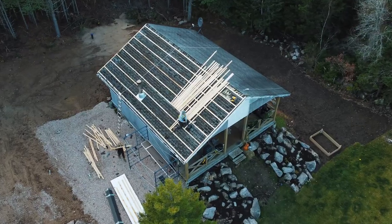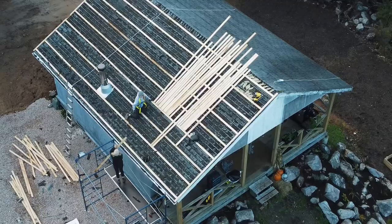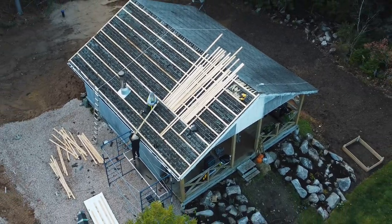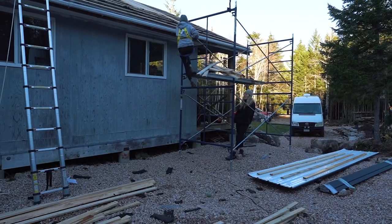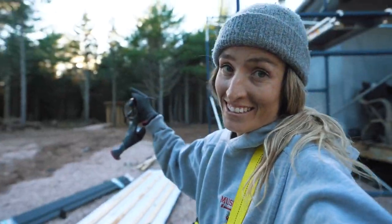Jazzy's already hit the roof. We're gonna throw this one up to her. Okay, all the strapping is on the roof. It's getting chilly. We're literally racing the sun right now. Sun's going down. Winter is coming, clearly.